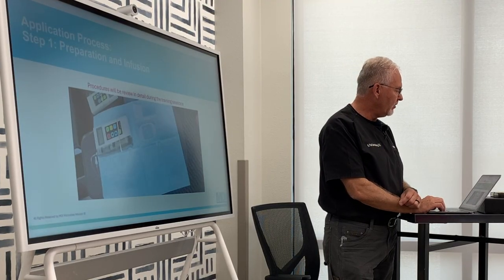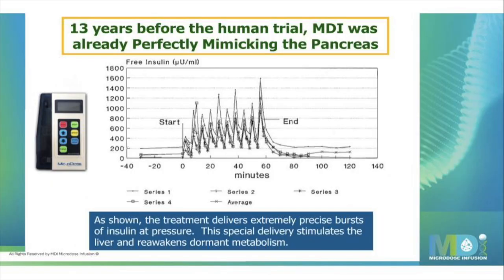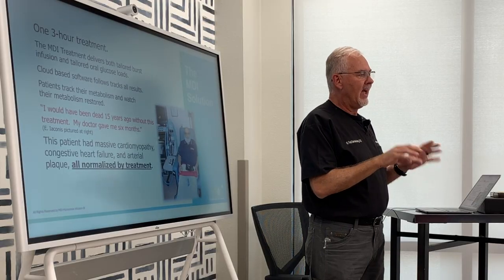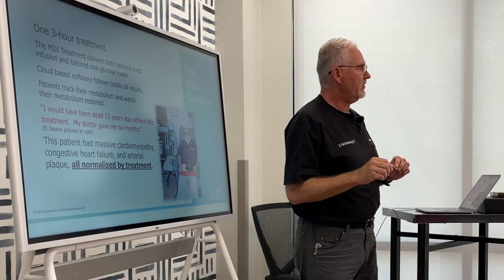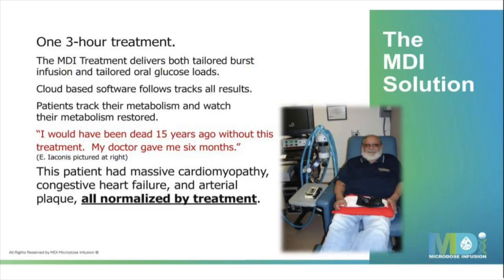Let me tell you about the treatment process. We hook up the machine and program it with a certain amount of insulin. I already told you about how much. The patient gets a 3-hour treatment, and that's divided up into lots of little teeny tiny sessions within that 3-hour treatment. The machine runs for 1 hour at a time, but we program it, and within that program it has 10 6-minute sessions where it's doing the pulsatile release. So it's triggering the body to do its thing.